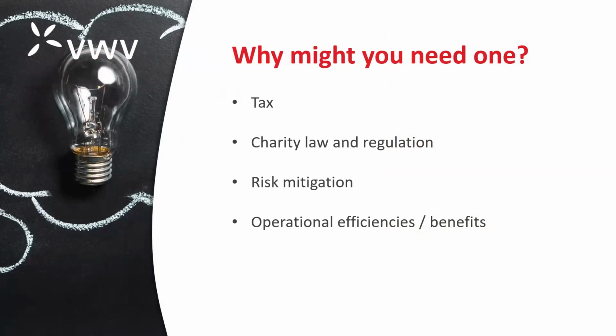So why might you need a trading subsidiary? There are essentially two main reasons. The first is to do with tax, and the second is to do with charity law and the Commission's approach as regulator. And I'm going to talk about each of those in a bit more detail in a second. But just to flag that key concepts really in this space from both a tax and a charity law perspective are mitigating risk and also thinking about any operational efficiencies and benefits that might come with setting up a trading subsidiary.